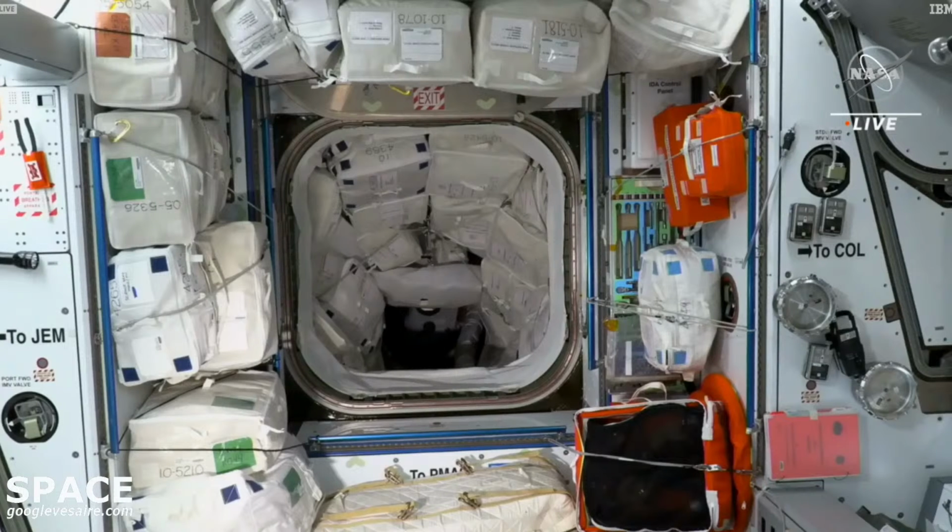SpaceX on the big loop. You have a go for hatch opening per the decal, followed by the remaining actions in procedure 4.400, section 6. Big loop, Endurance copies go for hatch opening, and then the remainder of section 6, 4.400. Good readback. We're monitoring here on the ground.